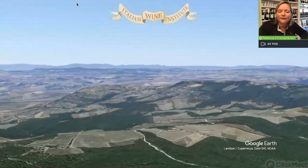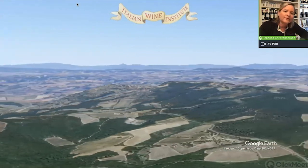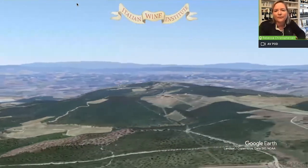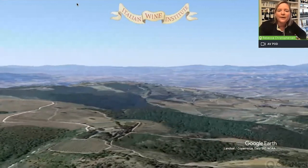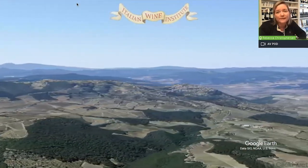The west has a lot of forest. The south is favored in cooler years. The northern side is favored in warmer years. So you do have different expressions around Montalcino, a lot of different microclimates. And there's about 200 wineries that call Montalcino home. A lot of them are quite small because it is a small region.